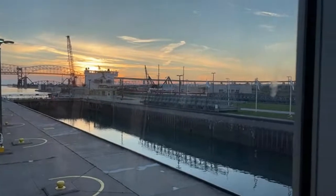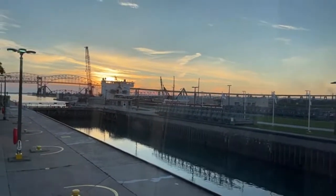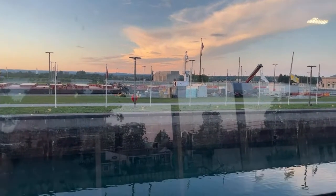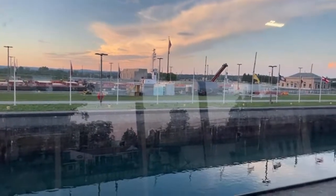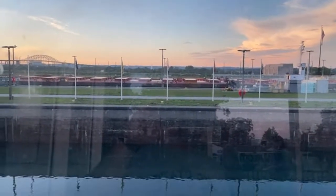There, we'll zoom out. She's really low now in the lock. We should be hearing the horn soon.